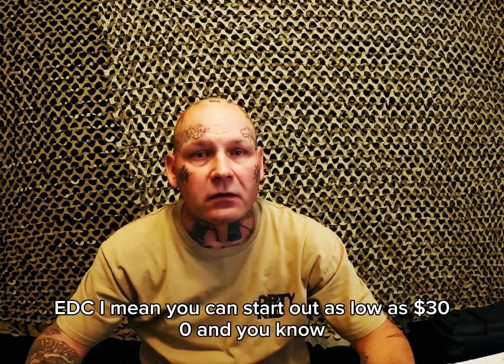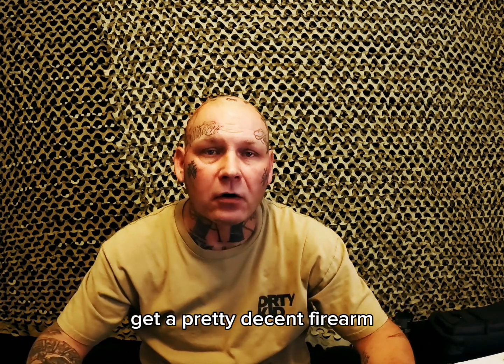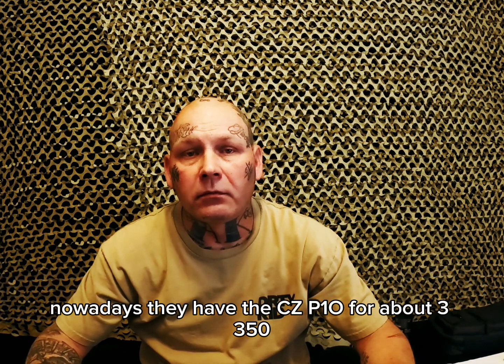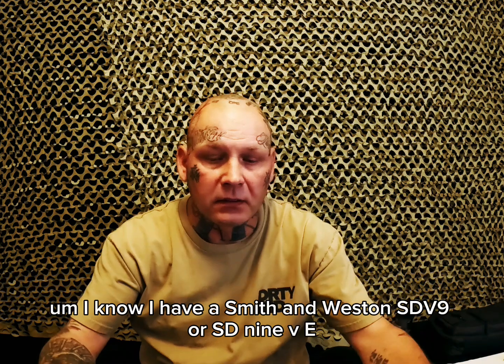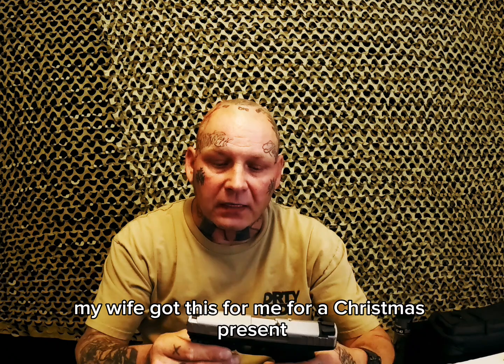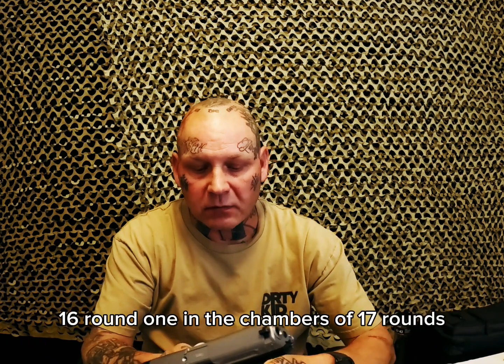For EDC, you can start out as low as $300 and get a pretty decent firearm nowadays. They have the CZ P10 for about 350, depending on where you look. I know I have a Smith and Wesson SDV9 or SD9VE. My wife got this for me for a Christmas present. It was about $350. It's a 9mm striker fire, 16 round, one in the chamber, so 17 rounds.